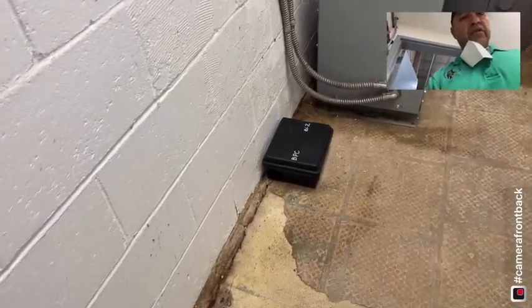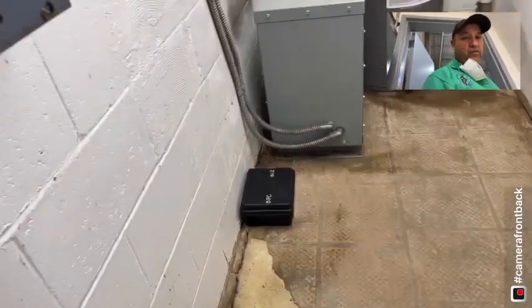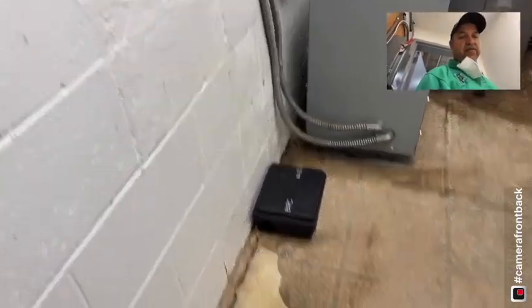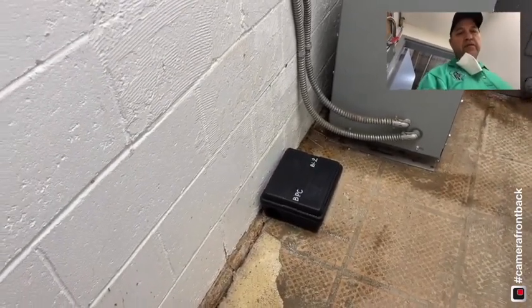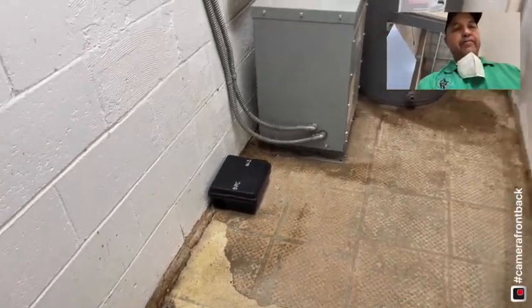And then we're going to go ahead and check the bait station. Last time the ants were also eating the bait, which then I put ant bait and gel bait there to help control the ants, and they're pretty much gone. There's no ants here right now.